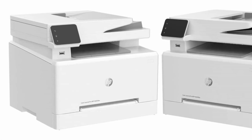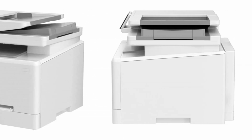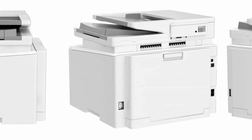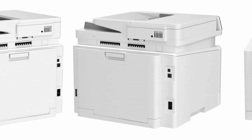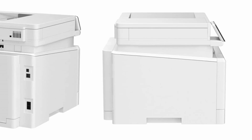This printer is intended to work only with cartridges with original HP chips or circuitry and will block cartridges using non-HP chips or circuitry. Periodic firmware updates will maintain the effectiveness of these measures.